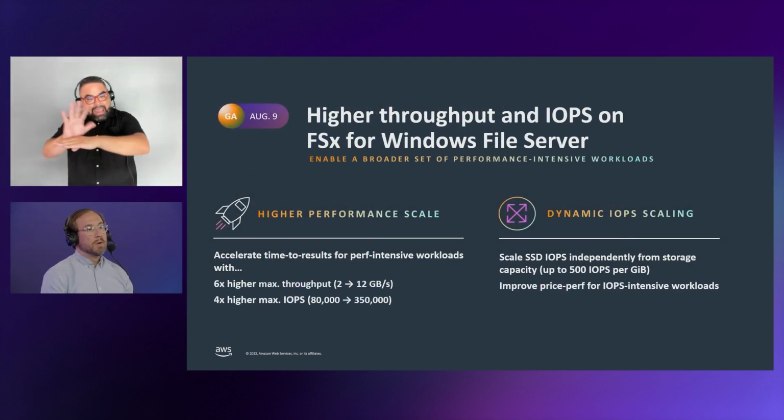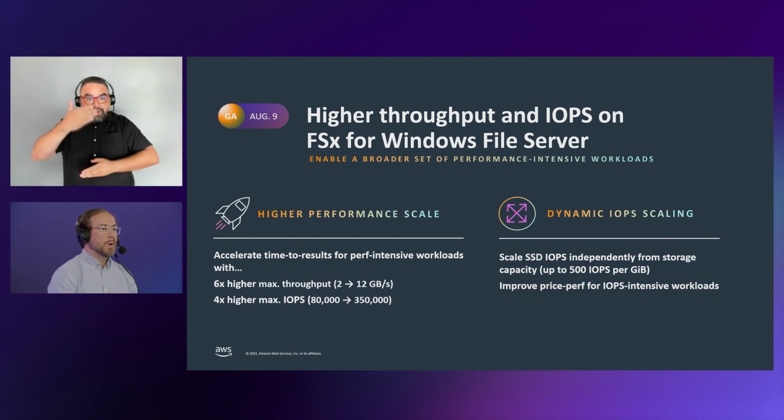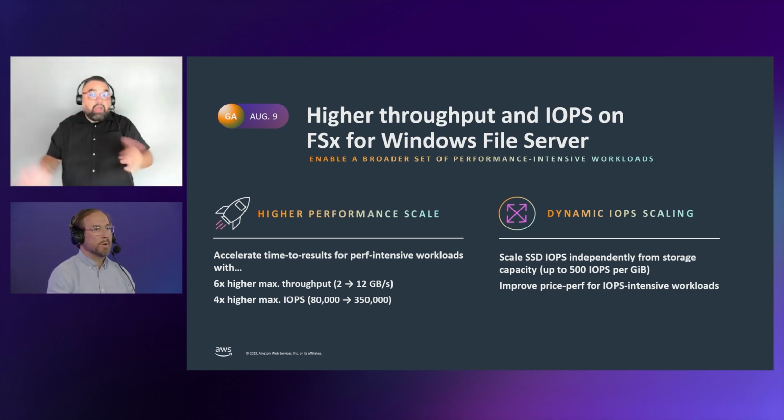We're excited to announce a new feature that we launched today, which enables you to get even higher throughputs and higher IOPS capacity for your Amazon FSx for Windows deployments. So we now allow you to provision up to 12 gigabytes per second of throughput on an FSx for Windows File Server deployment, which is a 6x increase over the previous 2 gigabytes per second. And with that, we're allowing you to provision 4 times the max IOPS, going from 80K to 350K. So when you go to provision a file system and you choose your capacity, you'll now have an additional 4 levels of throughput to choose from.